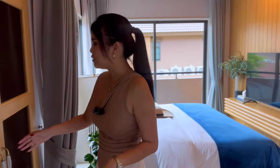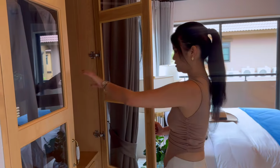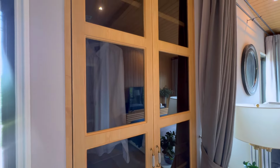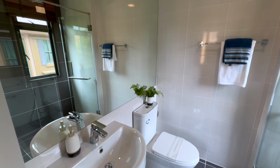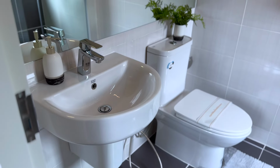And on this side, you also have the closet, so you can hang your clothes here. Wow, a lot of drawers here as well. And this is the ensuite bathroom. Again, the shower area is separate from the toilet area here. You have a sink and the mirror here, just at the standard of this house.